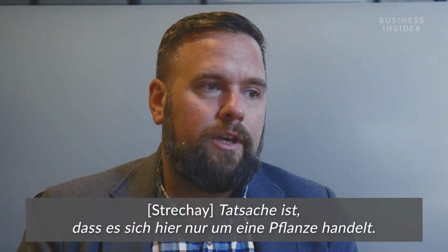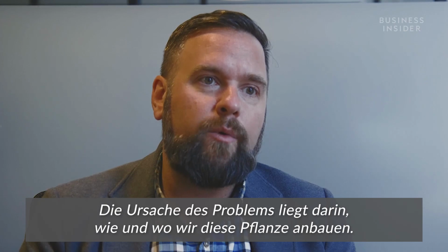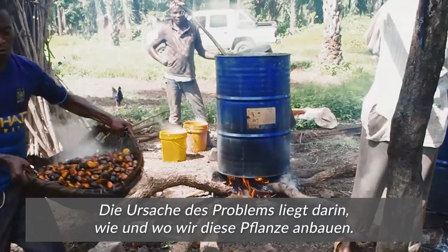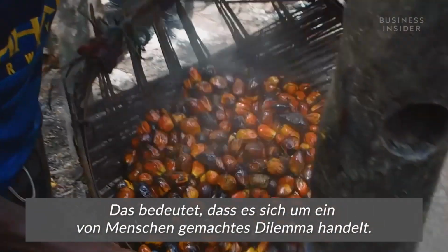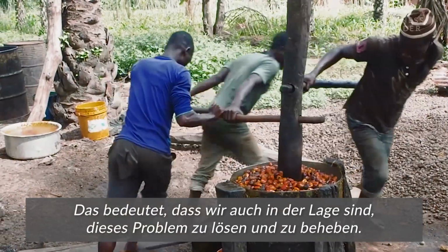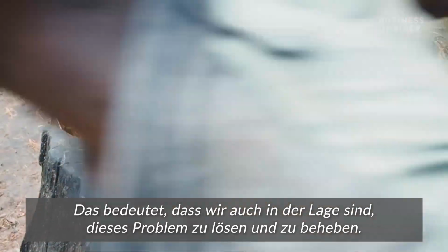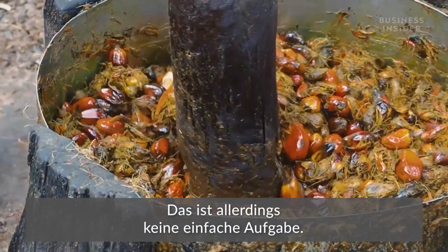The fact is, it's just a plant. It's how and where we've done it and how we've grown it that causes the problem. But that means that it's a human problem. We created the issue. That means that we also have the ability to solve that issue, to fix that issue. Fixing this problem isn't going to be easy though.